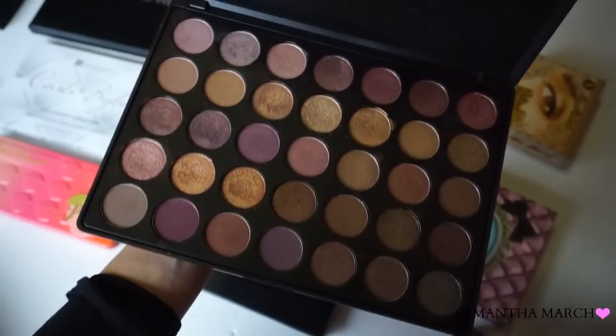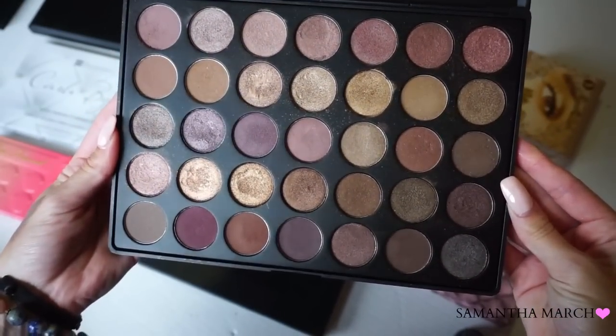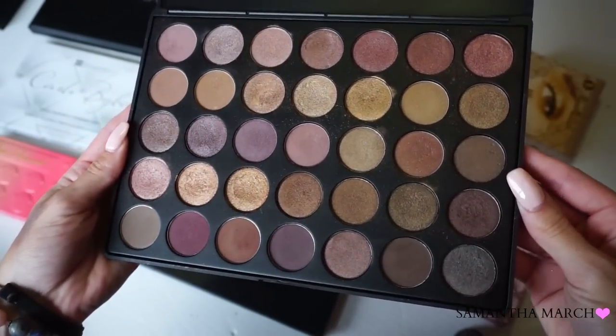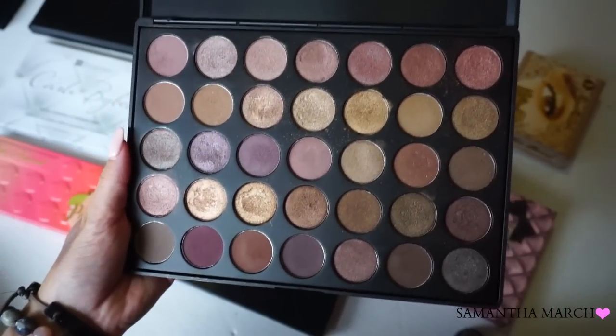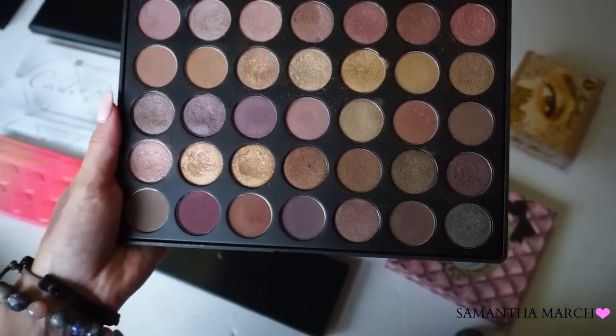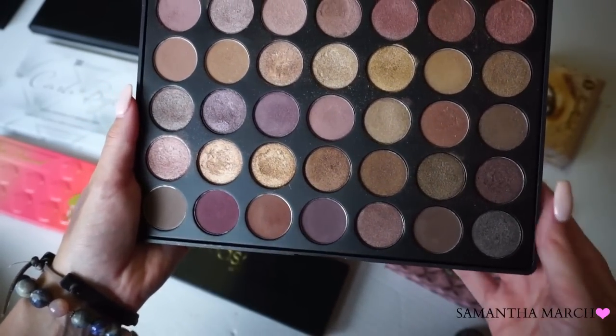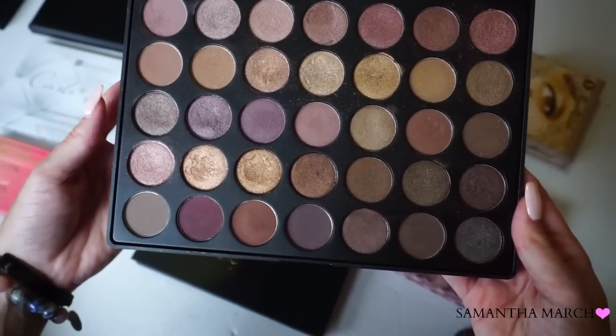This one is the 35T palette. This is the first palette that I purchased from Morphe of their 35 eyeshadow palettes. This palette is freaking phenomenal. It's full of mauves. It's got great matte and shimmer shades. It's got gold. It's got rose gold. This one is a really pretty duochrome.